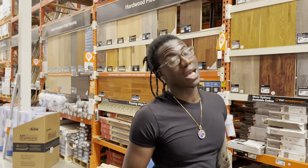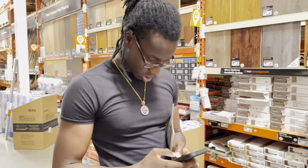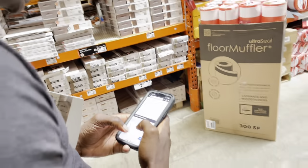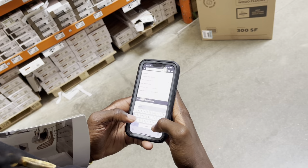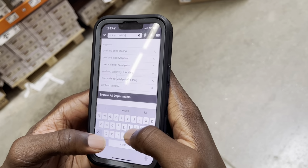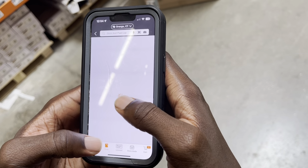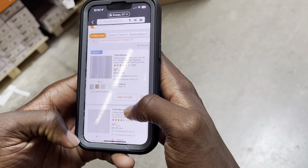You know, we have to use common sense sometimes. So I'm going to search it up on the phone. Stick and peel. We can't spell out here. Stick and peel. LVP, luxury vinyl planks. Let's see what pops up here.